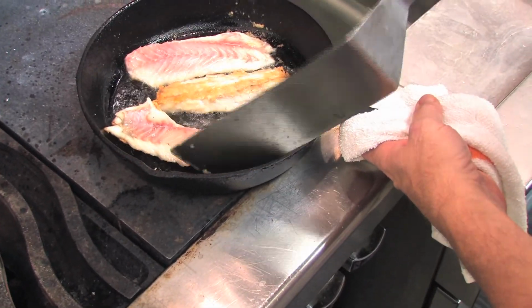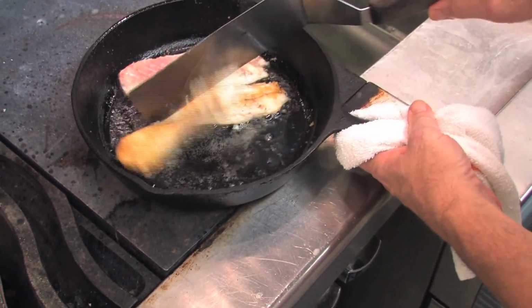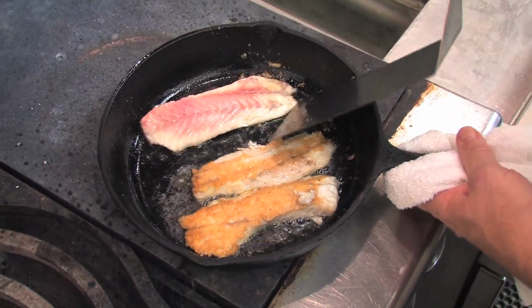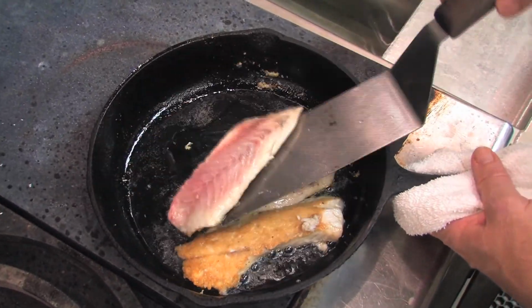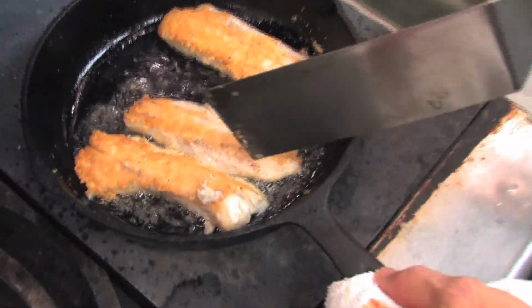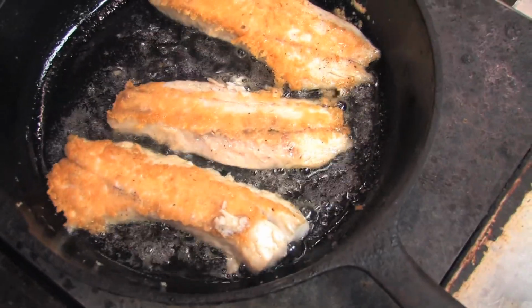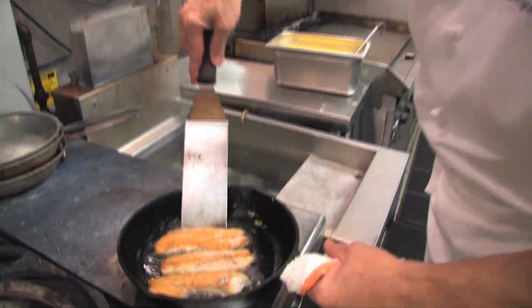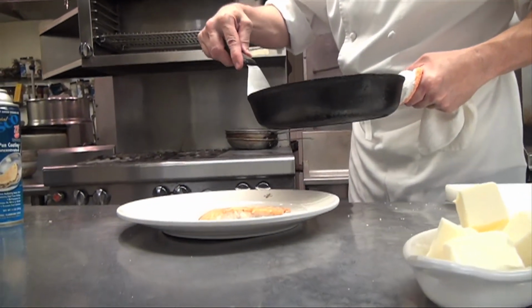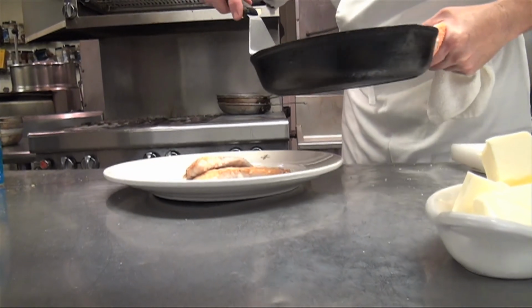My spatula is too big for my pan almost. Okay, so you can see the golden brown cheese crust. Now this is only going to take about 2 minutes to finish cooking on this side. All right, we're done. I'm going to plate this, and then we're going to make a little fresh brown butter very quickly.